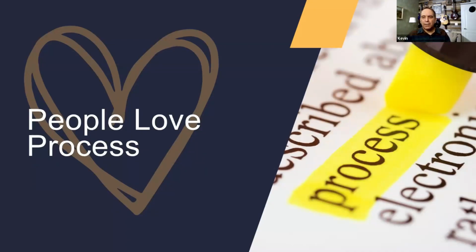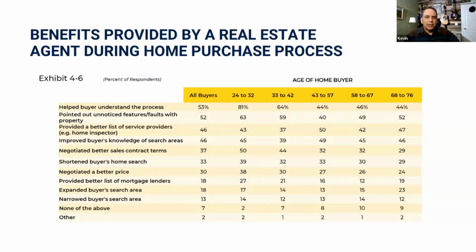So people love a process. They're more confident when there's a process in place. So again, let's show them the process. So, benefits provided by a real estate agent during a home purchase process. Sorry, I have to look at this monitor here.